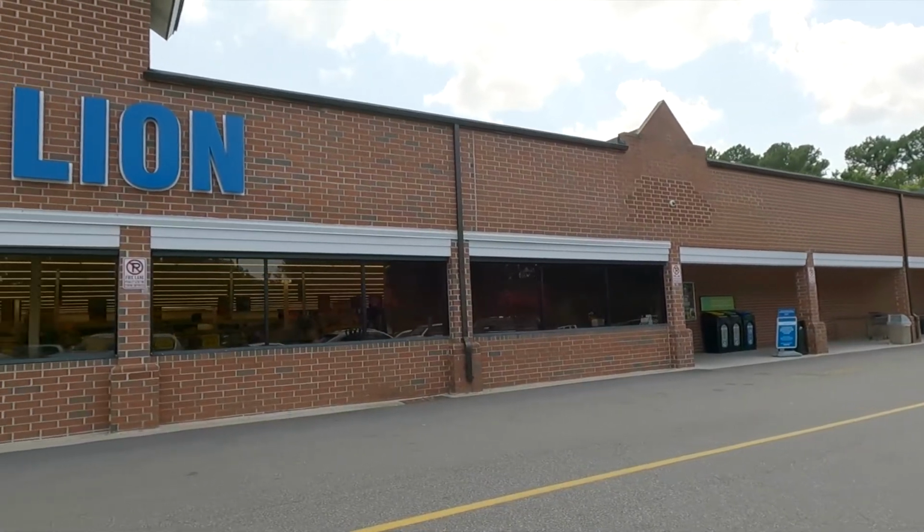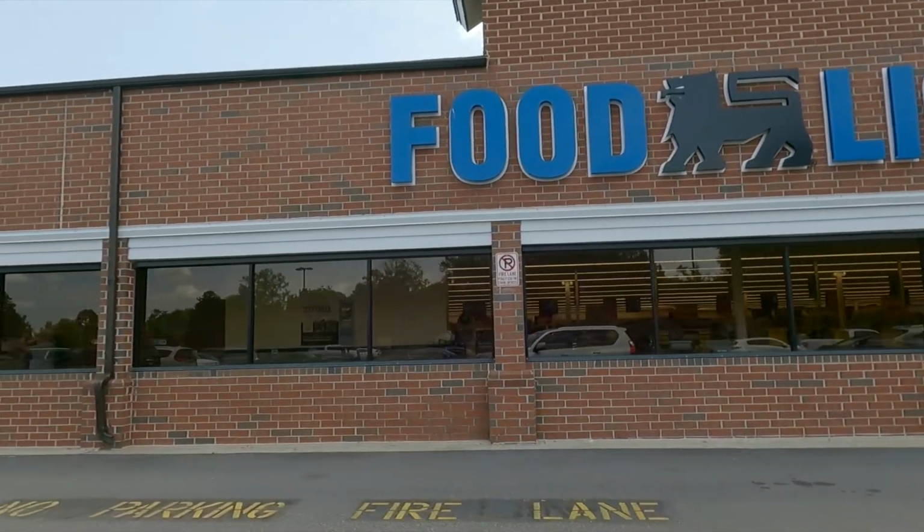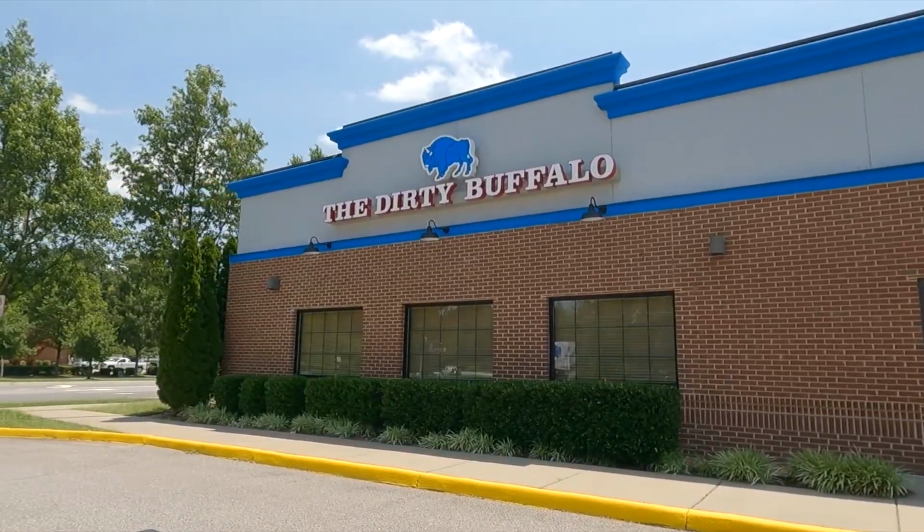So what's nearby? Right outside, just down the street, we've got a Food Lion and a Rite Aid for those staples that you need. We can get there within 5 minutes, which is fantastic. You obviously have Cahoon Commons down the street, which has a Dirty Buffalo and a Walmart and a Chick-fil-A. What else do you need? There is an ABC store there, so if you need to get your whiskey on, you got that there.